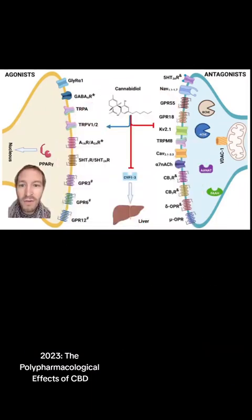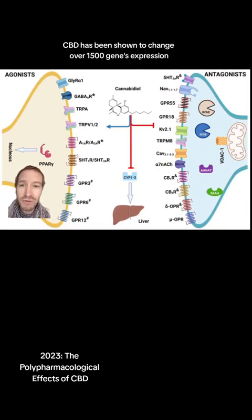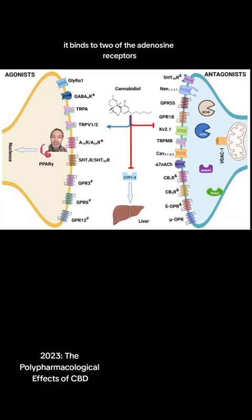Here we go. First and most wild, it binds the PPAR receptors that are on the nucleus that regulate genetic transcription. In some cell types, CBD has been shown to change over 1,500 genes' expression. It binds to both a glycine and a GABA receptor, which are two very important inhibitory neurotransmitters for helping to calm the brain down. It also binds these ion channels, which are involved with detecting heat or noxious stimuli. It binds to two of the adenosine receptors, which are inhibitory and something that caffeine blocks.